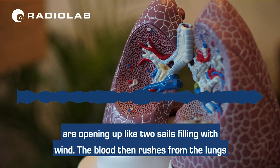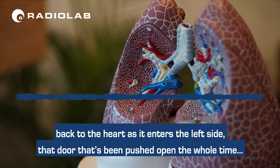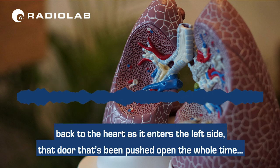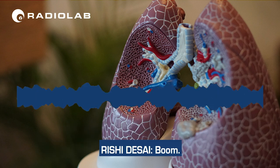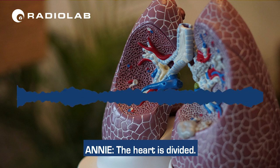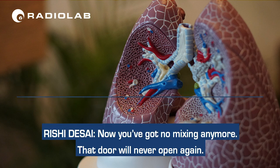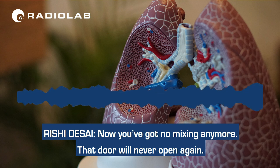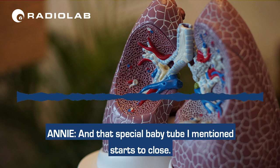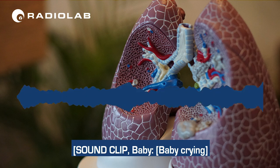The lungs are opening up like two sails filling with wind. The blood then rushes from the lungs back to the heart, and as it enters the left side, that door that's been pushed open the whole time, boom, slams shut. The wall is sealed. The heart is divided. Now you've got no mixing anymore. That door will never open again. And that special baby tube I mentioned starts to close. Protein is kind of like sewing it shut.